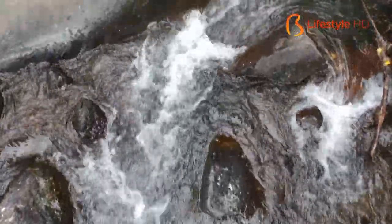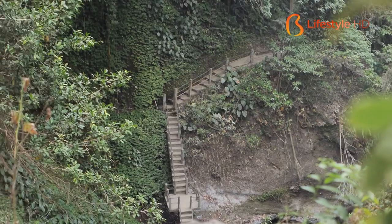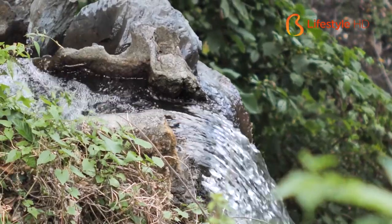From Puncak Sari Natural Pool, you're close to another natural wonder, that is Aling-Aling Waterfall.